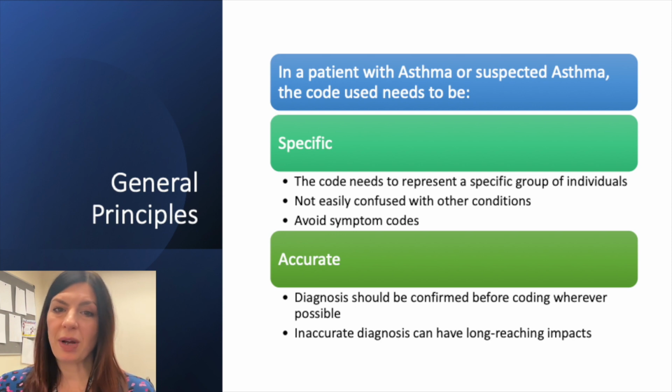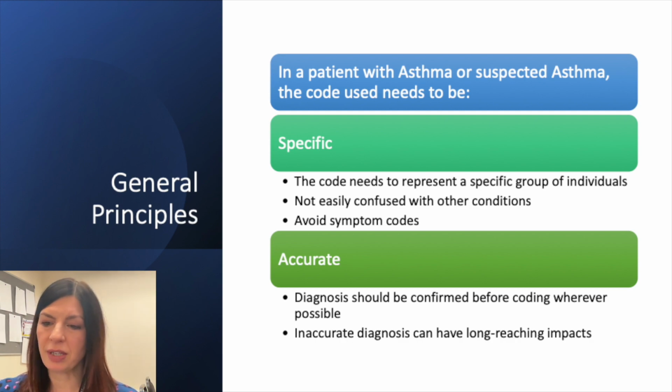And of course, the other way around, if we don't code someone with asthma when they have asthma, they won't get all those rich recalls and management. We won't be checking their prescriptions, we won't be checking their compliance, their inhaler techniques, etc. So accurate coding is very important.